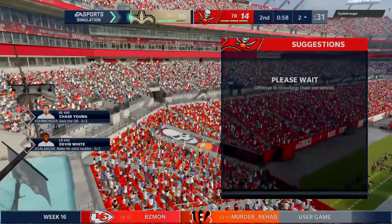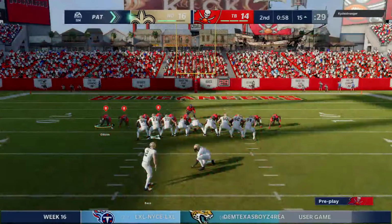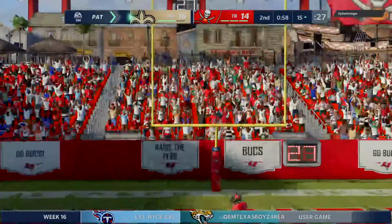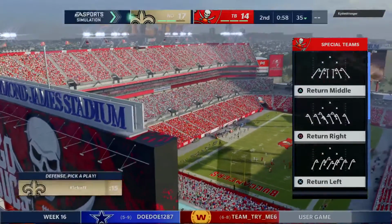I think it's the attributes, bro. I think the badges have a lot to do with a lot of that. But a lot of them attributes make a huge difference. Oh no, wrong button. Jesus Christ.